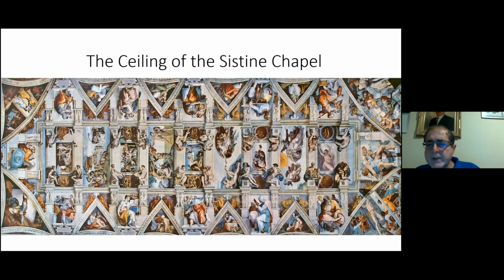So he designed his own scaffolding, which was going on different heights, because of course, as the ceiling of the chapel was not flat, he had to be able to be close to the ceiling all the time. And that meant that the scaffolding had to be higher or lower, depending on where he was painting.